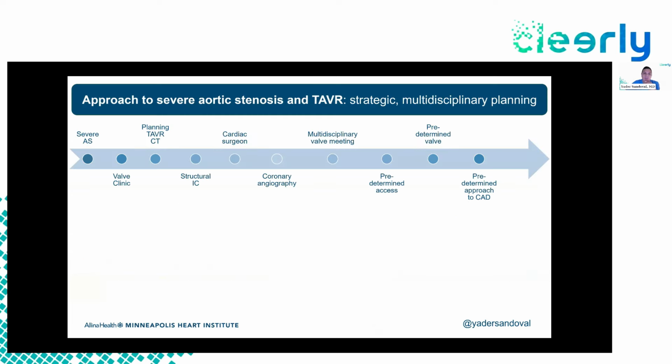Think about the approach we have had now for about a decade for diseases such as aortic stenosis. If you have severe aortic stenosis, you have a very strategic, multidisciplinary, comprehensive evaluation. As shown here in this timeline, you go to a dedicated valve clinic, you get a planning TAVR CT, you see structural interventional cardiologists, cardiac surgeons, and so on. You have a meeting, and by the time you do your TAVR, you already know where you want to go, what axis, what valve size you need. You even have an idea of the coronary disease.